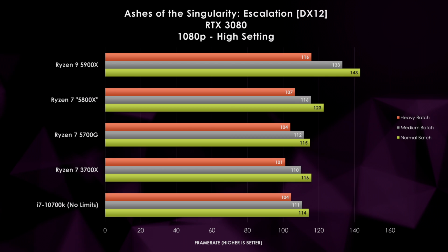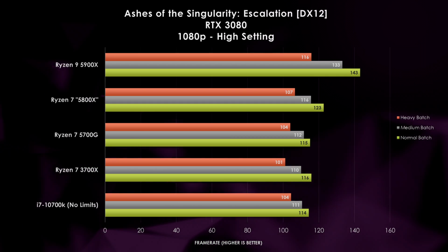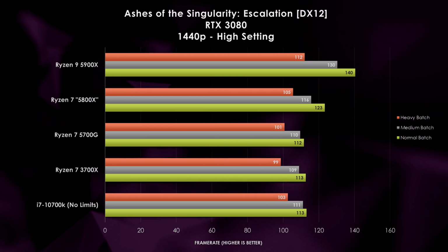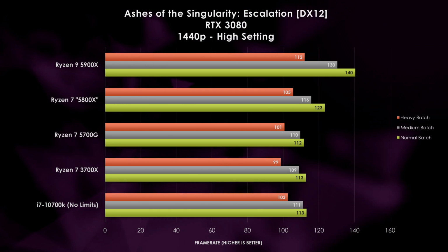Now let's do some gaming. Starting off with Ashes of the Singularity, the 5700G is on par with the older Zen 2 and 10th gen Intel parts, but the 5800X's extra frequency grants an additional 4 FPS, while the 5900X's cores and frequencies buy it 20 FPS.